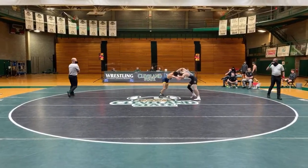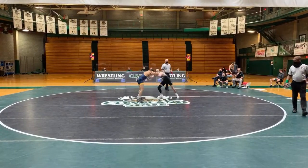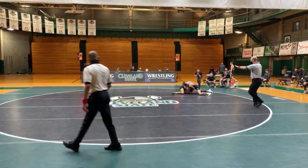Thomas has got to go get a takedown to erase the riding time. Takedown, ride out wins it for him. 30 seconds remains here at 133. There's a shot by Thomas. He's been in on a couple. He tries to dump him. He's got that arm, front headlock.